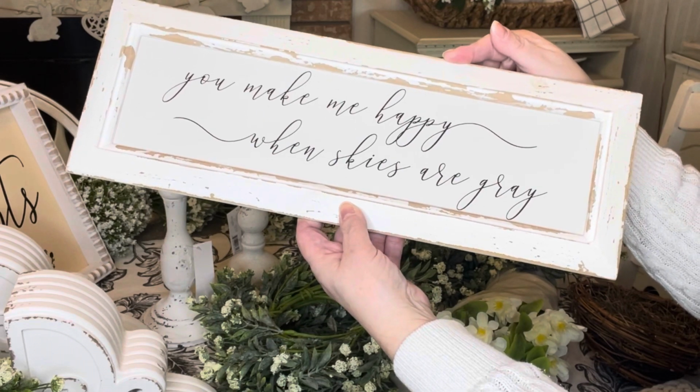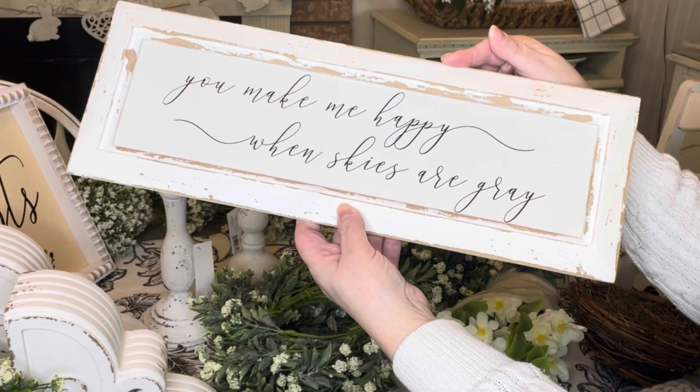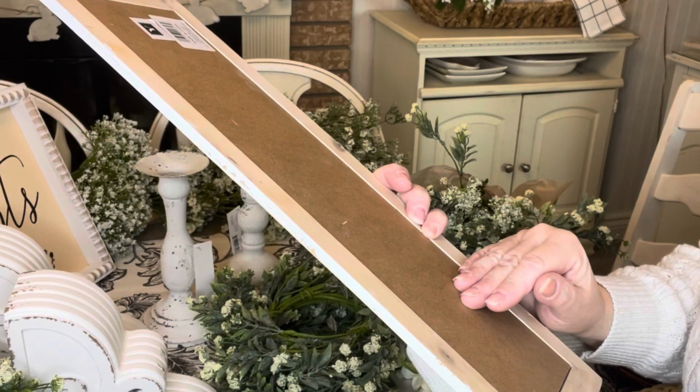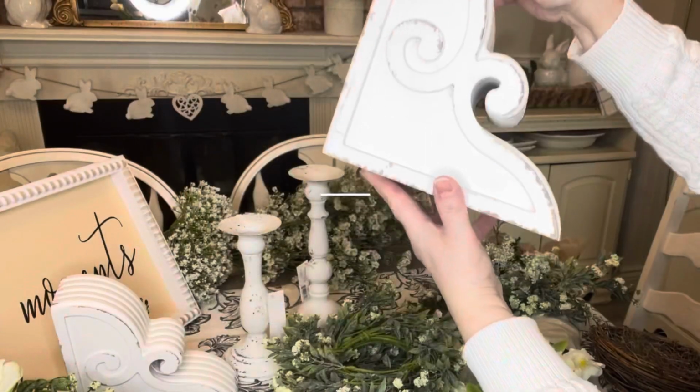I wish there had been bigger ones. I would have bought them. I could always make them, I guess. Anyway, I thought that was a cute sign. That one was 15.